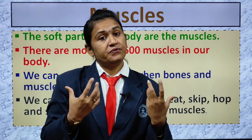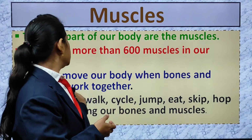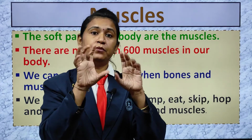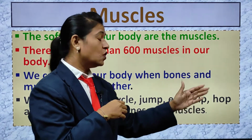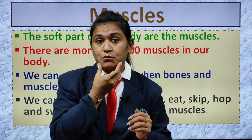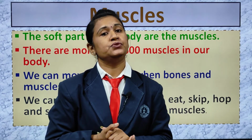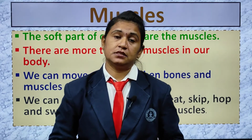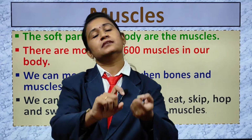So many muscles are there to make our body flexible. We can move our body when bones and muscles work together. We can run, walk, cycle, jump, eat, skip, hop and swim using bones and muscles. Even when you eat, your bones and muscles both work. They move, and only then is the food chewed. If you want to walk, you have to use your leg bones and muscles. Whatever you do, even swimming, is possible only when your bones and muscles work together.